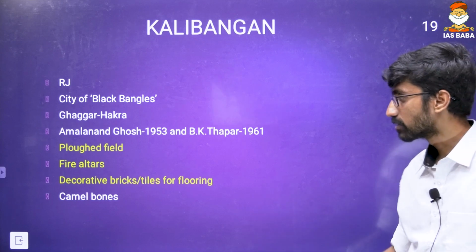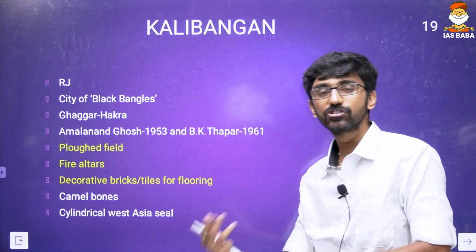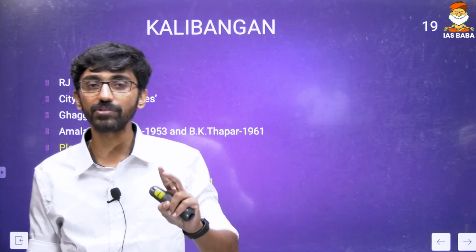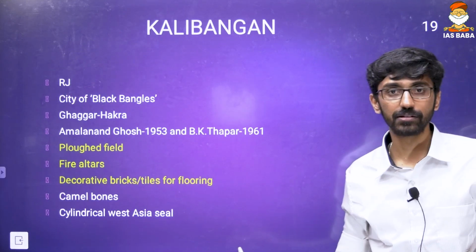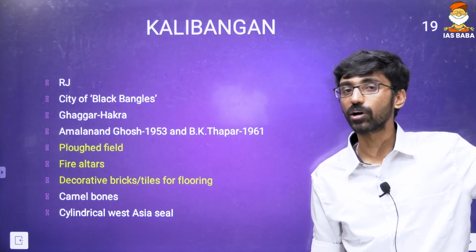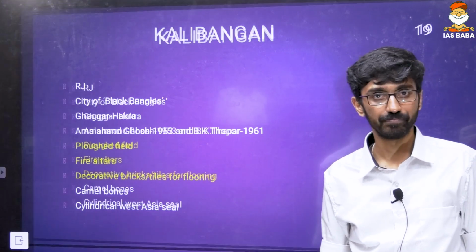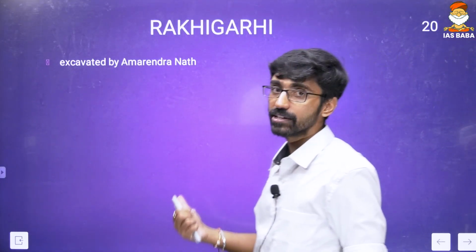Then again we have discovered some camel bones also here, in Kalibangan. At the same time, cylindrical seals are also there, because we know seals are of two types, square as well as rectangular. But here we have some cylindrical seals. And according to certain historians, these kinds of cylindrical seals are also found in West Asia, that we can talk about Mesopotamian civilization too.